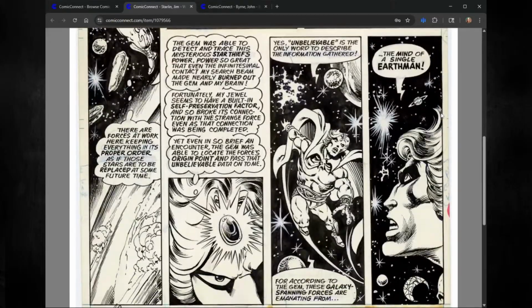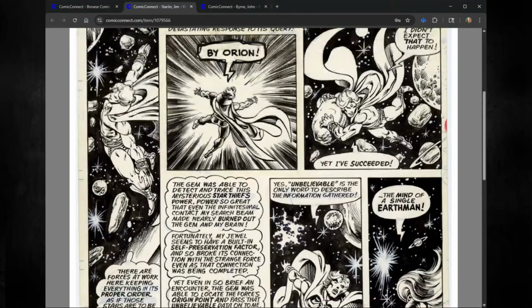Like real good. And it's all Warlock searching for why a star has disappeared, but the planets remained in their same positions, which is kind of an interesting concept. But that's cool.